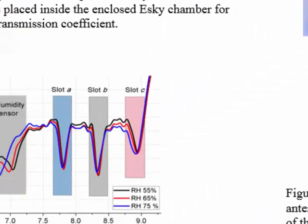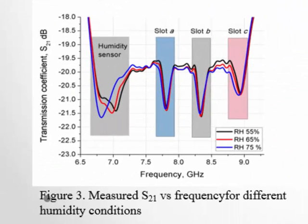Look at figure 3 where you can see with the controlled humidity there is a significant drift of this S21 parameter around 7 GHz, whereas the 3 identification data around 7.75, 8.25 and 9 GHz, there is no change. So this signifies the characterization of this sensor device for particular humidity sensor.